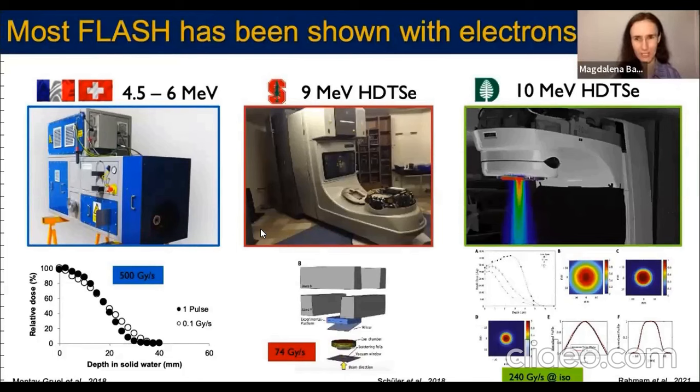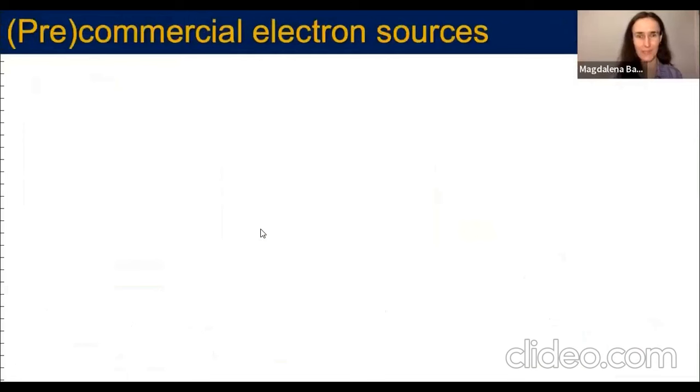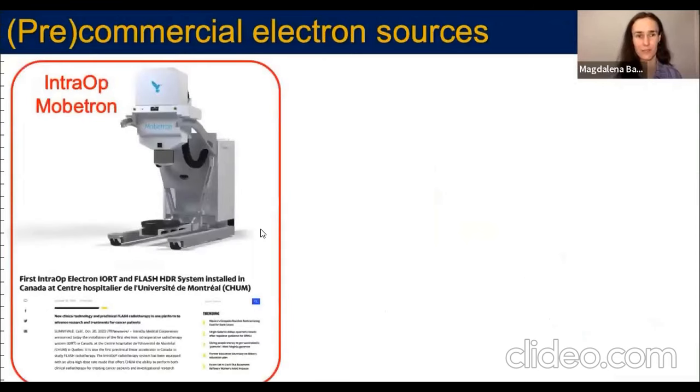I will not go too much into details about the system because Dr. Marco Durante will cover that after my talk. Now, this inspired a number of companies to look at commercial electron sources or pre-commercial electron sources. So I'll just mention three of them here. The first one is the IntraOp Mobetron beam, and we'll hear about that from Dr. Francois de Blois later in the session today.